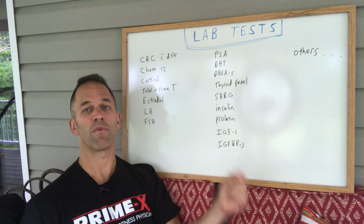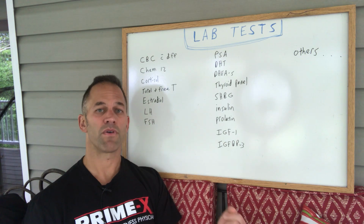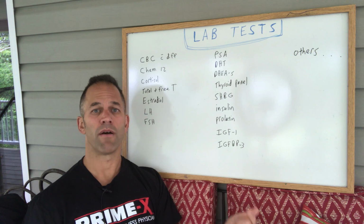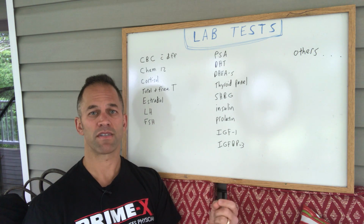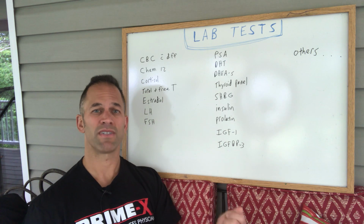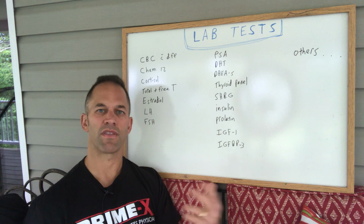Estradiol, very important in men and women. Men need estrogen too, again, a topic for another day, but a lot of the benefits that men get with testosterone therapy actually come from estrogen. A lot of the libido, bone health effects, things of this nature. The fat burning effects, believe it or not, come from estrogen. Estrogen is not the devil, like a lot of people have said for years and years. I think that's coming around.